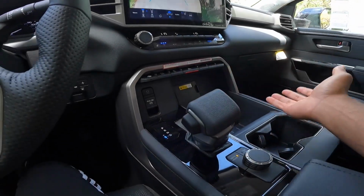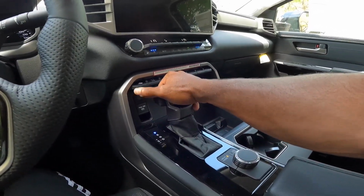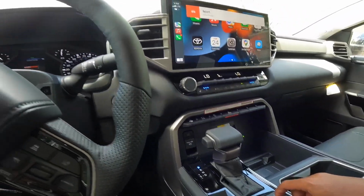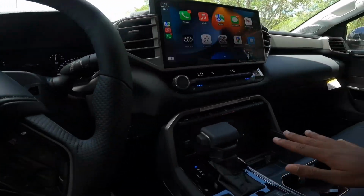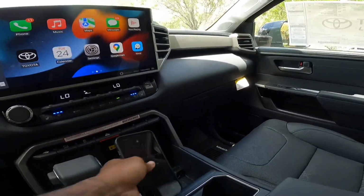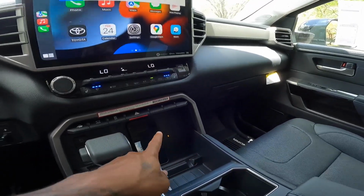Kicking it down here over to the left, this does house the new 10-speed automatic transmission, which is a Toyota designed transmission. Your drive mode selector, which shows you sport, normal, and eco. So it's only 3 different drive modes. If you guys go for a top model, you will have adaptive suspension and whatnot. On this particular model, it does not have it. This is a wireless phone charger here. As you guys see, my iPhone 13 Pro Max does fit there, and it does charge the phone very quickly.